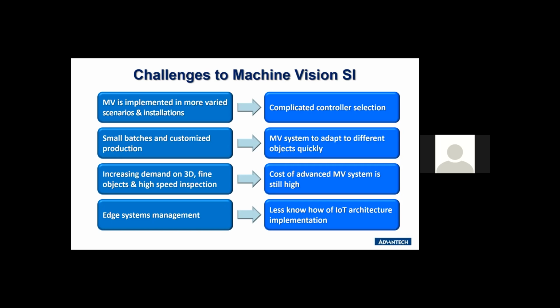And the third, in high-end machine vision applications, such as big object, big area, or fine small parts inspection at high speed, or something like 3D vision for robot guidance, this kind of application requires a high-end machine vision controller, which is capable of processing high-resolution image data at very high speed. And to provide a price competitive machine vision solution to the high-end market could be a challenge to the machine vision SI.